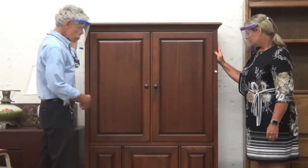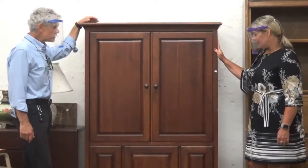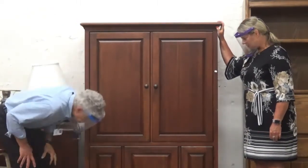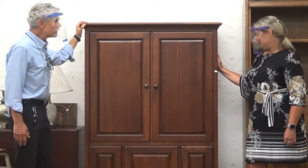Laura, what can someone take this home for? Oh, $95. Wow. $95. And if you notice, it looks like it's brand new. About 5 foot tall, a wonderful entertainment center. It's a perfect size. I have to look at this myself, for myself.